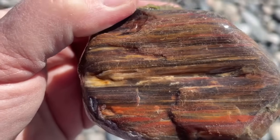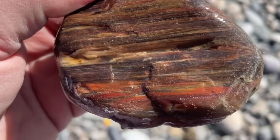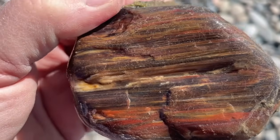Reds and yellows in that. Petrified wood. You'd almost think we were in Arizona. That is gorgeous.